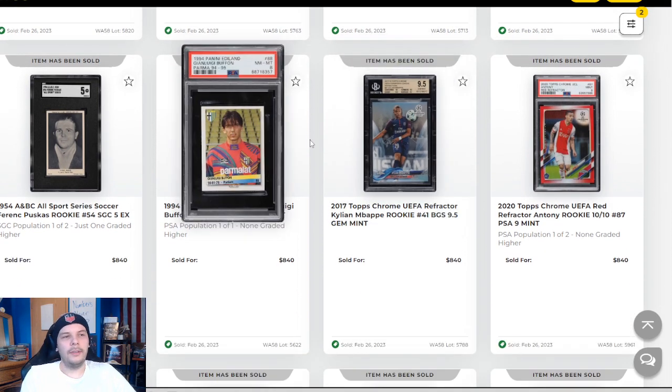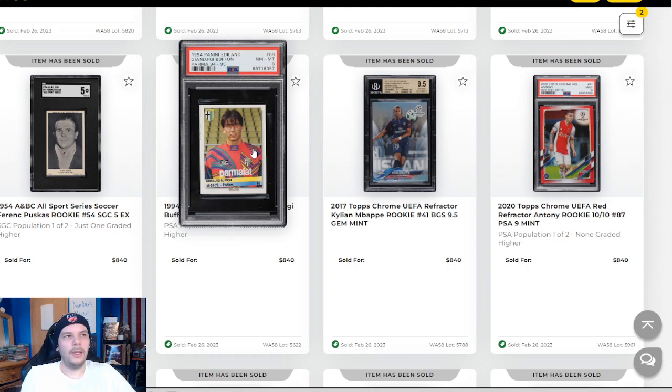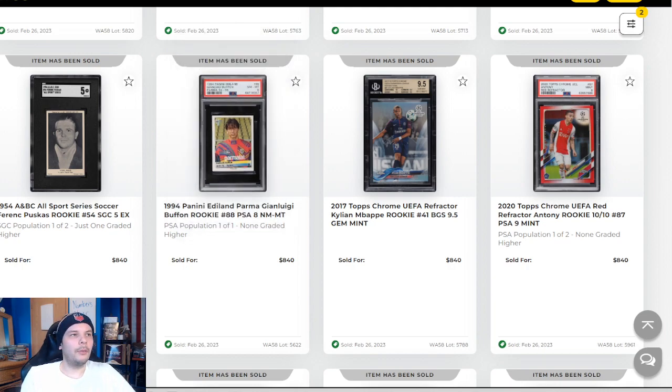Again, this is down a lot, and this is one of those things that you just have to learn when it comes to pre-modern or soccer in general: whenever there is a new rookie, there will be more. Rarely is there ever just 1 or 2, and then there's no more. There usually is more, and that's what we're going to talk about here.